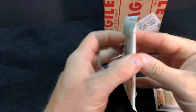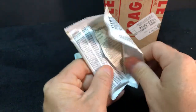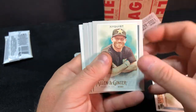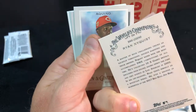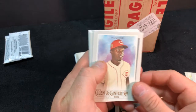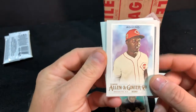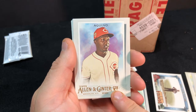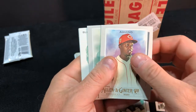All right. Nice, I got that auto. I don't think it's guaranteed in the blaster boxes. Nyquist. So this is I think Ryan Nyquist, right? Yeah. BMX biker, Ryan Nyquist. So we got BMX guys in here. A lot of little subsets. Pretty cool. Oh, there's an Aristides Aquino rookie card. We got the label down there, kind of mixed right in with the border. Nice rookie.